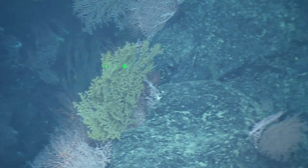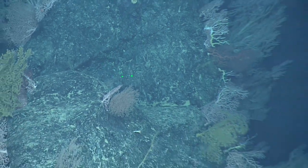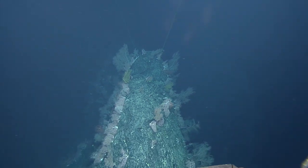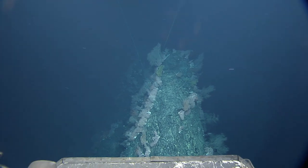It sounds like the shore team may be having the same problem. It's a good problem to have, but it's just a little distracting. It speaks to the abundance of the area. It really does. I mean, look at this. Look at this wide shot. Astounding.